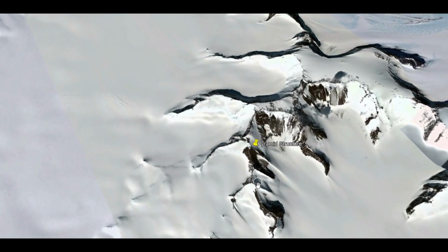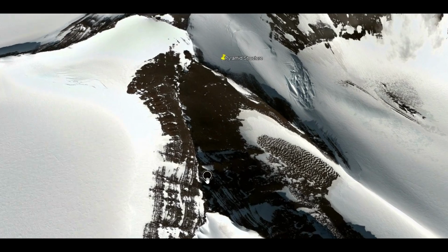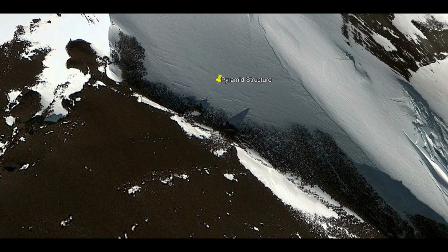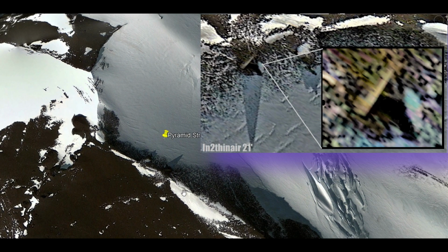We know that this part of Antarctica is nothing but ice and snow and rock. We can see it for mountain range after mountain range after mountain range, and it's clear as day once you're in this area. Here is the original discovery right here, and there's just nothing in this area that would explain what is built here. So we are looking at some sort of intelligent design, and now we're going to see something even more incredible than this.